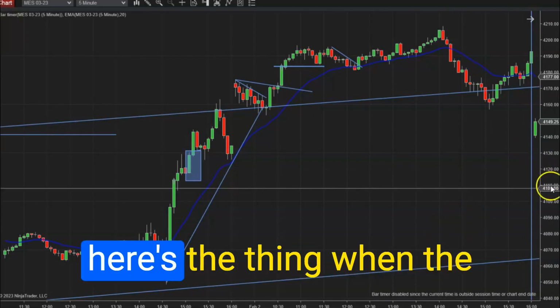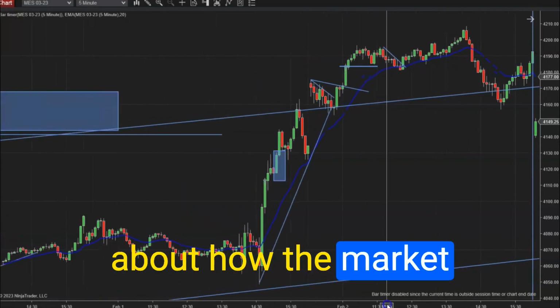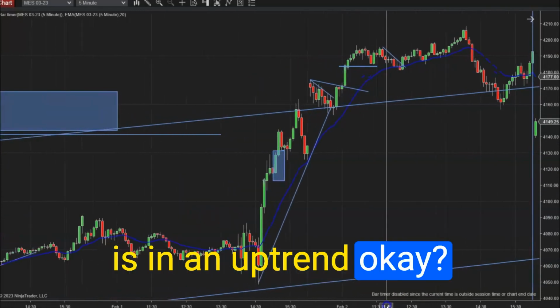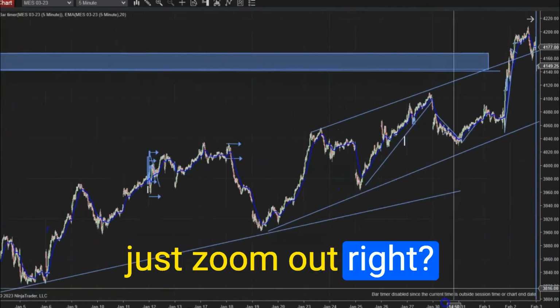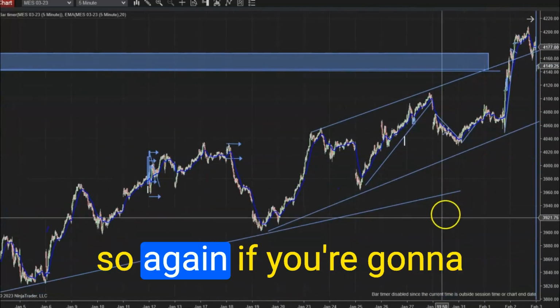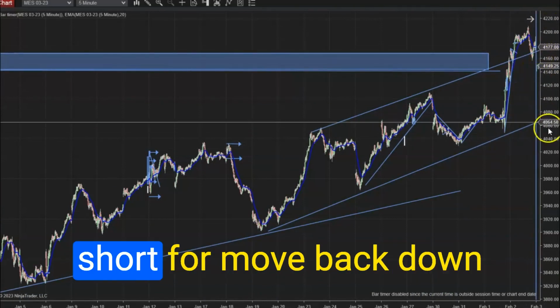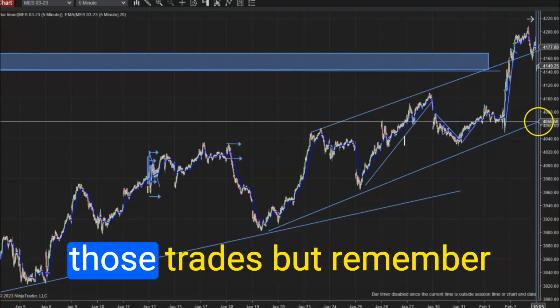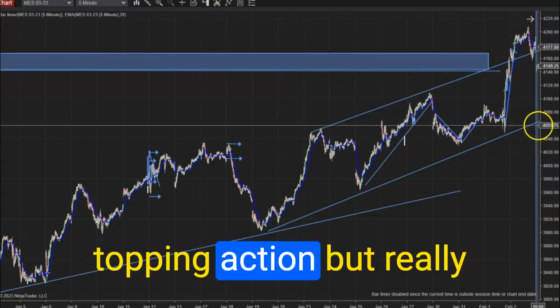Now here's the thing when the market is gapping down. First of all, we just talked about how the market is in an uptrend. This is the bigger picture if we zoom out. So if you're going to short into this, that's okay, because we could always short for a move back down to support, and I like those trades. But remember, we're fighting the uptrend. Now, we do see some topping action here.